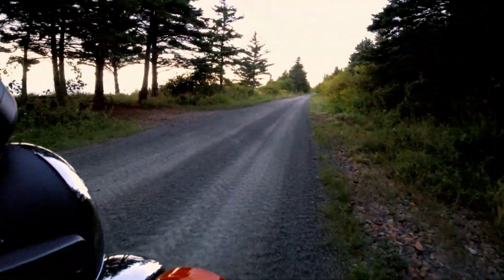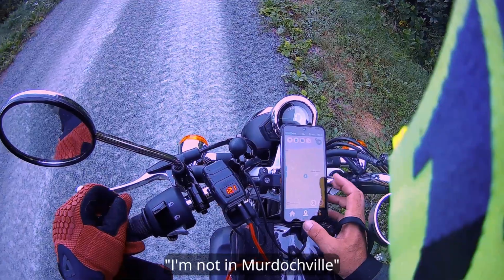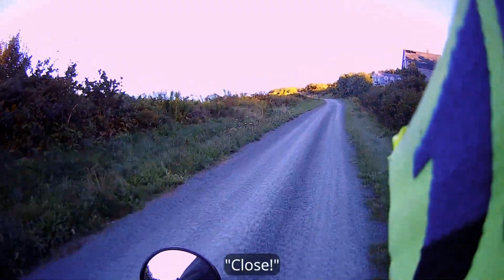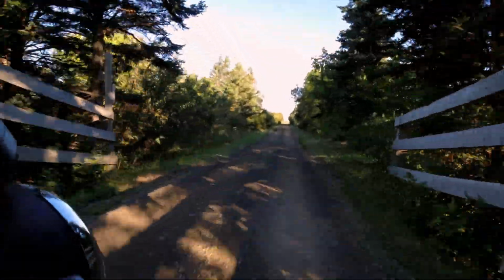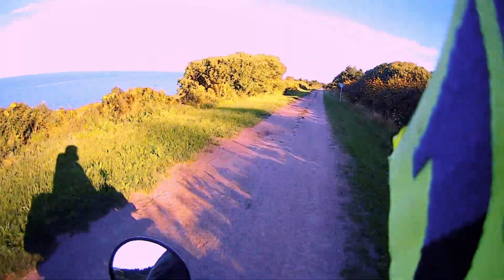I think I may have made it about 100 yards before experiencing my first taste of Chinese quality. I'm not in Murdochville. GPS thought I was in Quebec. Close. Looking back, I have no idea why I cared what the GPS said anyway. All I had to do for the next 2 hours was follow the trail that I was already on.